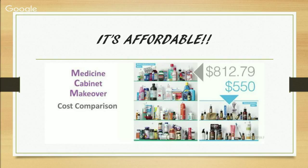In fact, you could completely make over your medicine cabinet, get rid of all these tons of different things, simplify down, save almost $300 and just keep things super healthy, holistic, natural, good for you. You don't have to worry about side effects. You don't have to worry about any of that kind of stuff. So it actually is quite affordable.